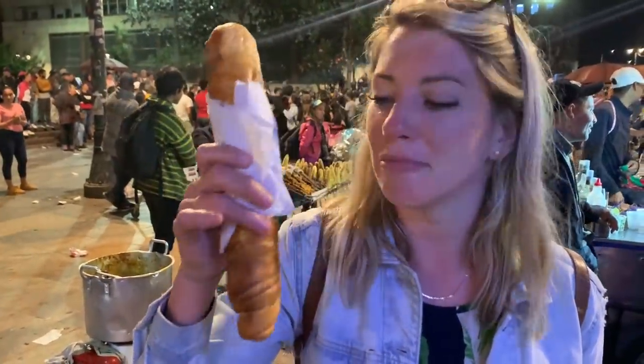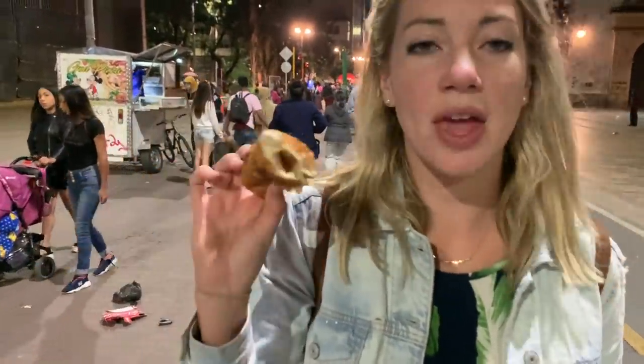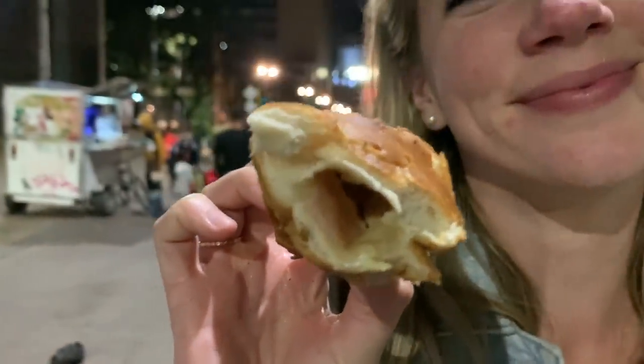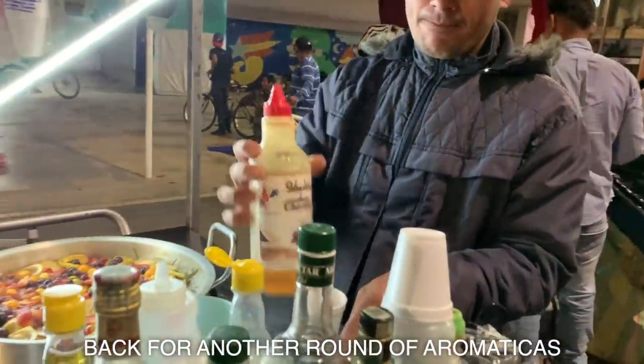This is a tequeño. It is ham and cheese and some sort of bread. All I got was bread on that bite. So basically, this is one giant breadstick with ham and cheese in it. It's mostly bread, a little bit of ham and cheese. You can't even see anything in there. It's just a hole. Well, that's what I mean. Oh, puppy!